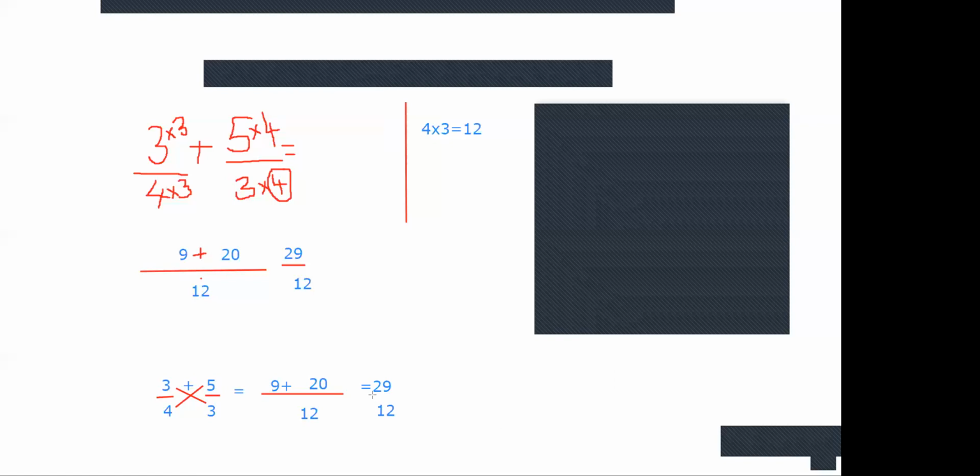This is the easiest method what our teacher taught us. It's called cross multiplication. You take the denominators. But you can do this only when both the numbers do not come in the same timetable. What you write: 4 times 3, 12. And then 3 times 3, cross multiplication, 9. 5 times 4, 20. And then you get 29 upon 12.